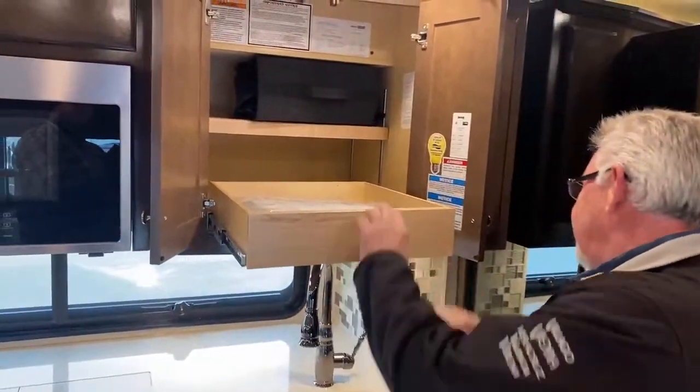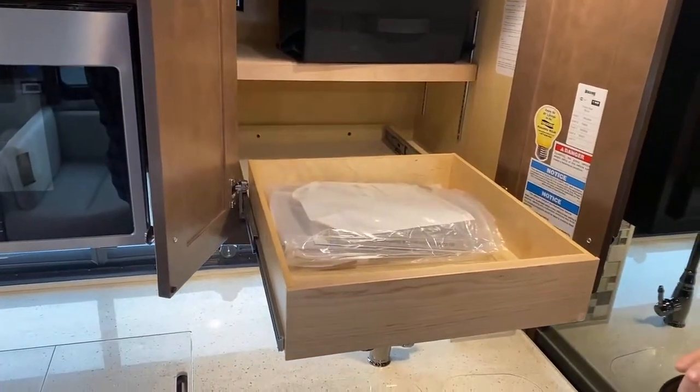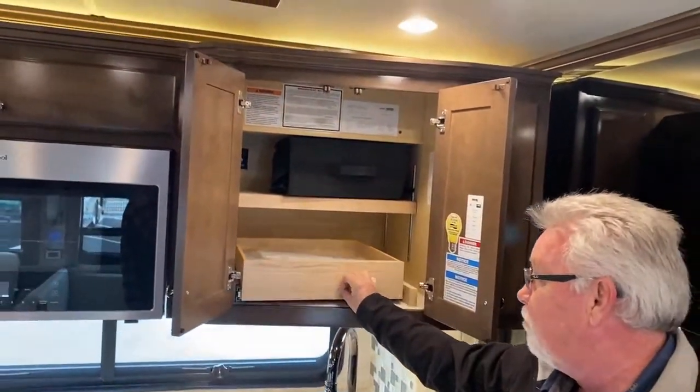Here's some of the little features that Newmar gives you. You know, if you're not a very tall person, some of you ladies maybe, you can't reach the back of that cabinet. So it's nice to have these pull-out drawers.